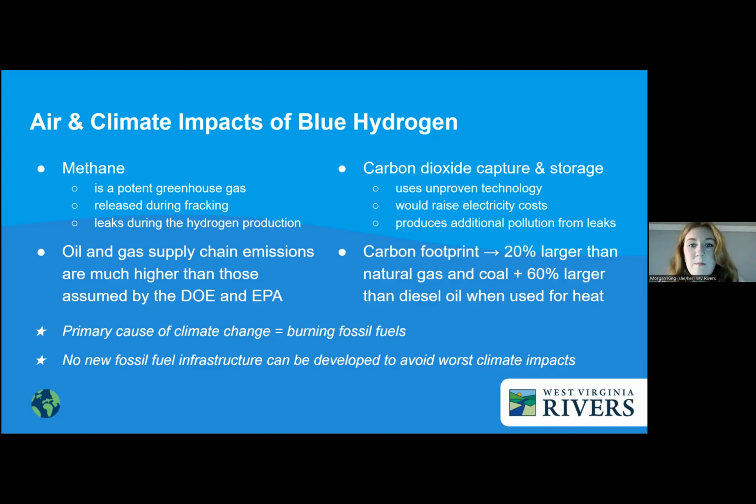So, a lot of numbers, but the main takeaway is that there are a number of air pollution concerns when it comes to the blue hydrogen process. We know that burning fossil fuels is the primary cause of climate change. Even the International Energy Agency came out a few years ago saying that new fossil fuel infrastructure can't be developed if we want to avoid the worst climate impacts.